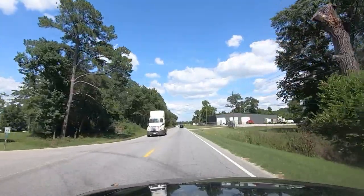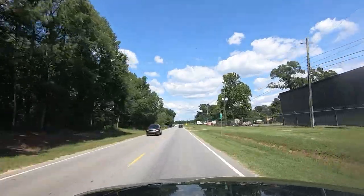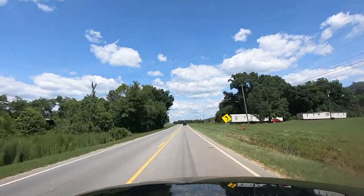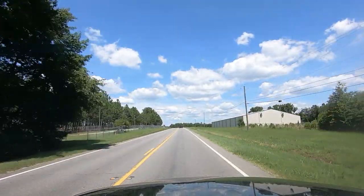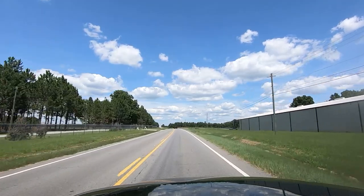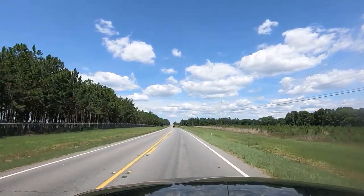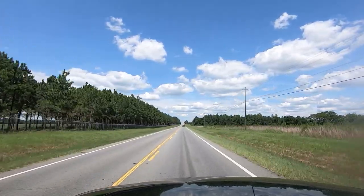What is that over there? Feed processing plant. It has an odor about it. And then you've got the trailer park. It's been there a long time and it shows. Is that what you smell? Say it's chemicals or something? No, there's some kind of feed processing plant.